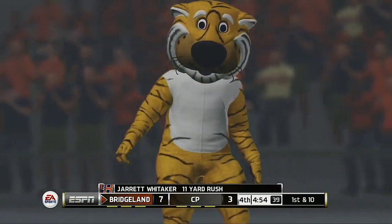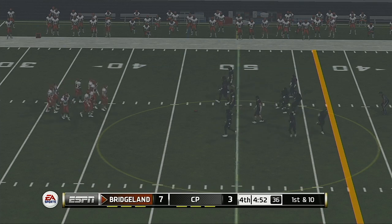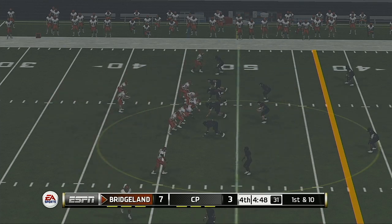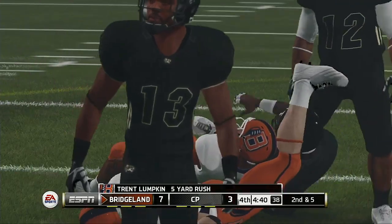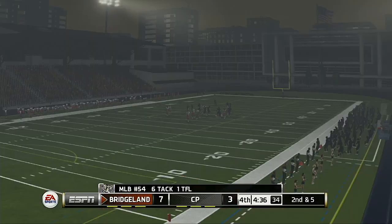About the 47-yard line. He got the first down and much more. I'll tell you what, this guy is a threat every single time he touches the ball. From their own 47-yard line, first down. And he carries the ball for a nice gain. That brings up second and five.